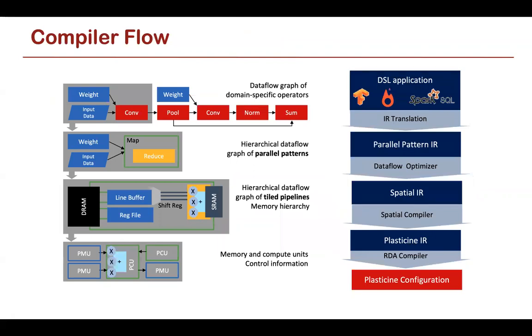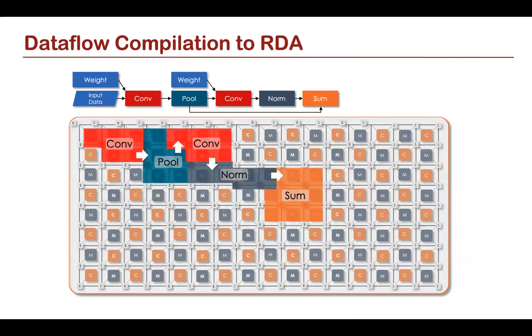So if you then think about the compiler flow necessary to target this architecture, what you need is a way of taking the spatial representation, which is a hierarchical graph of tiled pipelines with an explicit memory hierarchy, and converting it into something that can be used to configure PCUs and PMUs and the network, right? This would translate the representation that comes from the spatial compiler and generate something that can be used for configuration. So there's lots of details here. I don't have time to go into that, but what you will get once you do that is a dataflow graph that's spatially compiled to the RDA, right?